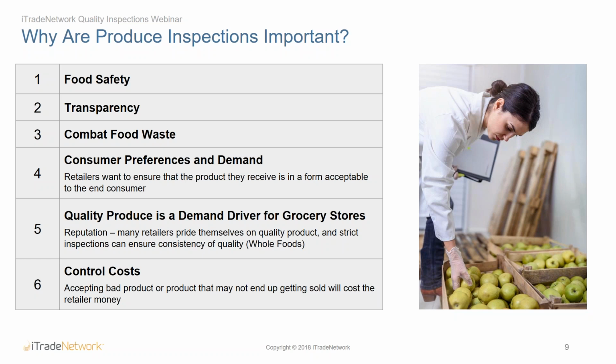In addition, quality produce is really a demand driver for grocery stores. There have been multiple studies that say that within grocery retailers, what pulls a lot of customers in is actually the produce, the freshness of the produce, and the quality of the produce section. And that's going to have a lot of pull-through revenue on other products within those grocery stores. And so having quality produce is of paramount importance to most retailers.